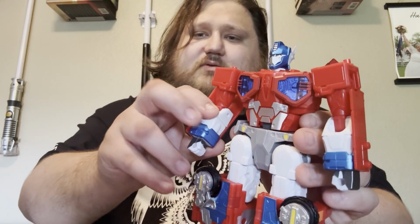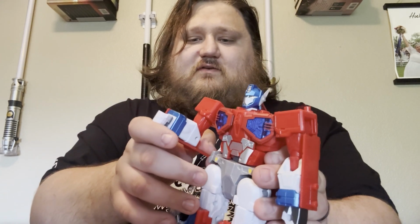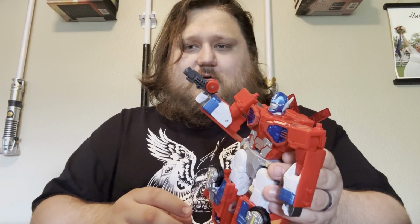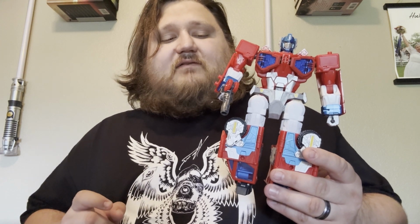He does not have opening hands for this mode, which I suppose is fine, but would have definitely been very cool. I feel like it's something they could have pulled off, but what are you going to do? Still holds his gun very well. And I do love this mode, but there are a couple of nitpicks I have here and there.